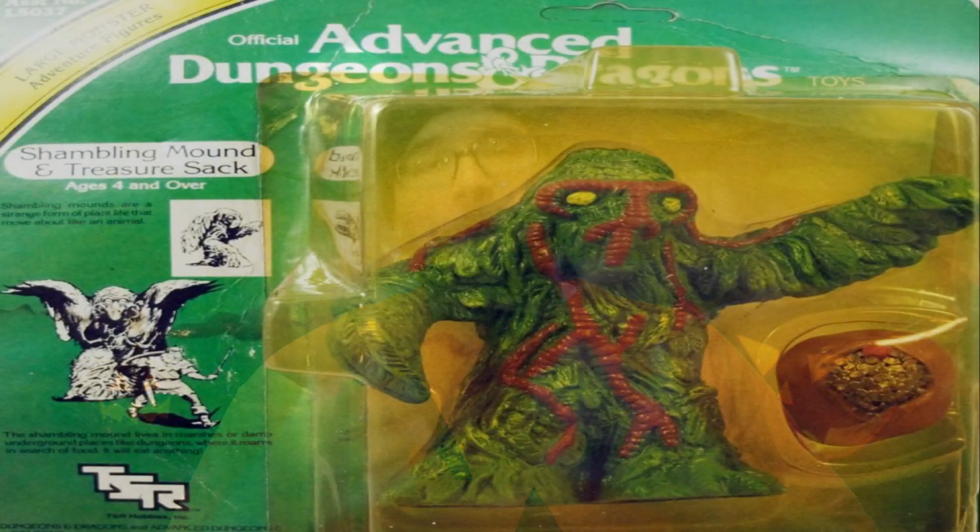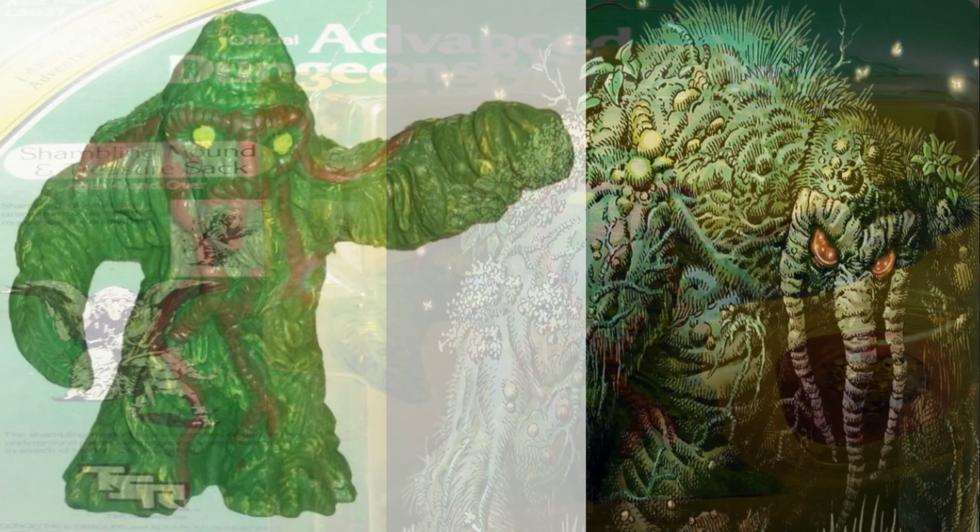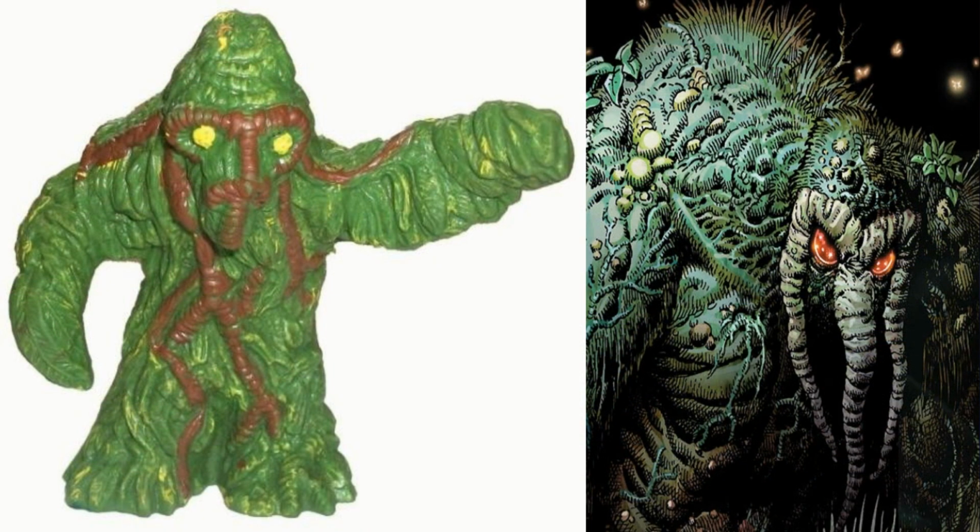Number 4 on the list is another PVC figure, and this is the Shambling Mount. A personal favorite of mine in the D&D game. I think it's so awesome that vegetation can come to life and wreak havoc on whatever adventurers are in its way. It reminds me of Man-Thing from the Marvel Comics. Anyway, this was a PVC figure and it came in a 2-pack. It was also one of great size, and it came packaged with a treasure sack.